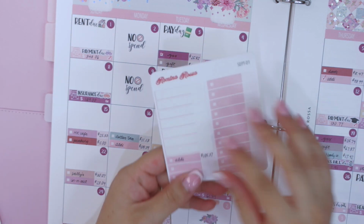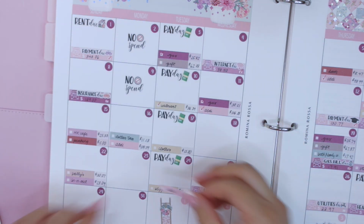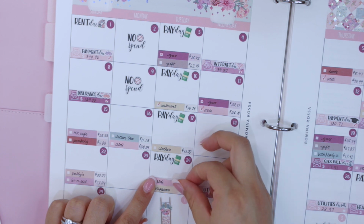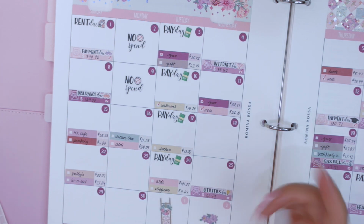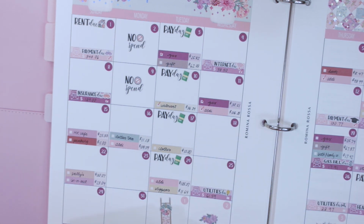Also on the 24th, we have Aldi for $105.37. As you guys can see, we've been doing really good. Usually our budget is $125, so I think we should have done, if I'm not wrong, pretty good with our groceries budget last month. I cannot say that about all the other categories, but definitely about groceries I can.